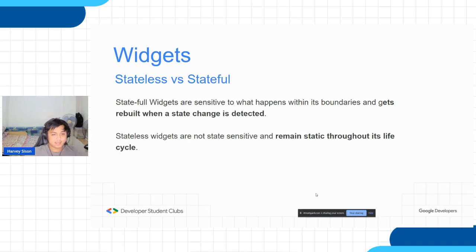Widgets are basically all the components you would be using inside the mobile app. There are two different types: stateless and stateful. Stateful widgets are sensitive to what happens within their boundaries and get rebuilt when a change is detected. So what do I mean by this? For example, if we assign something as a stateful widget and something has changed, it will automatically update that aspect of the code. At the same time, stateless widgets are not state sensitive and remain static, the same throughout their life cycle.